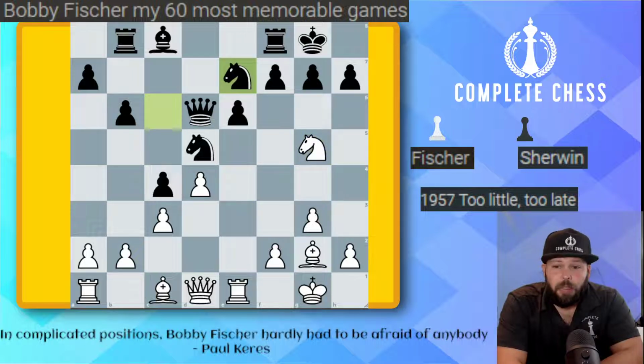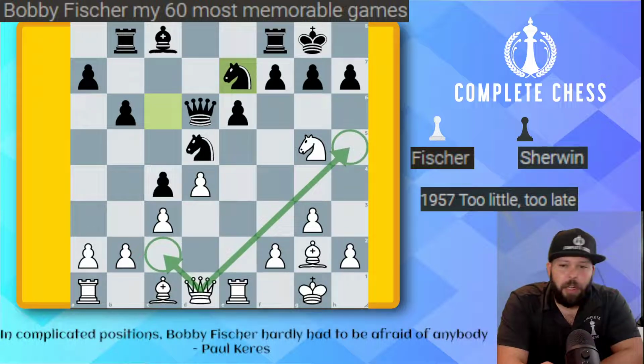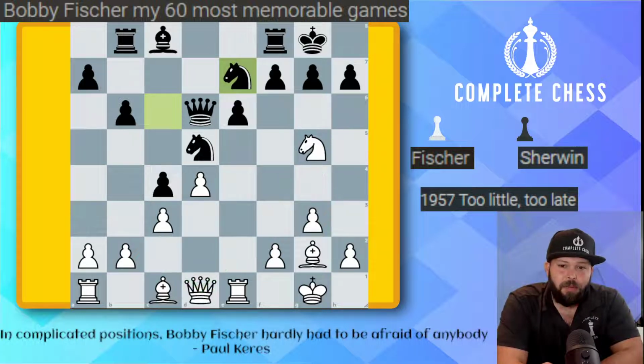Not a good move. And here a nice simple move. Again, trying to provoke and create weaknesses. Let's develop this queen. Let's make a threat. Should we go queen c2 here or go to queen h5? One of these is good. The other one is much better. Which one do we do?